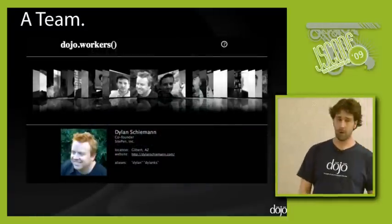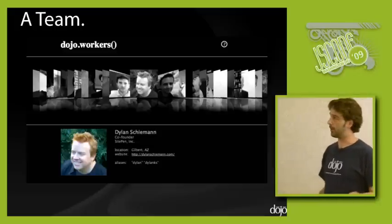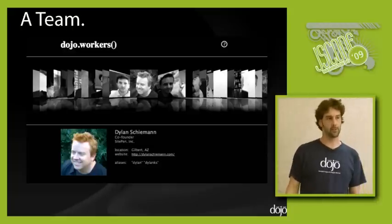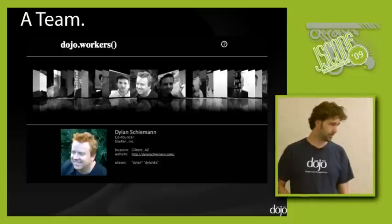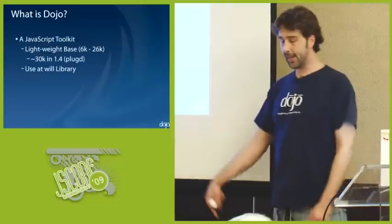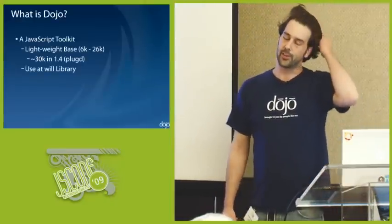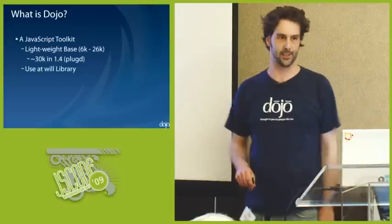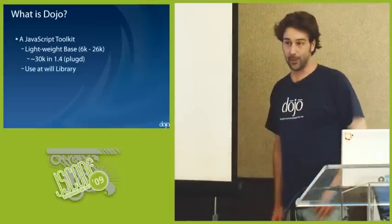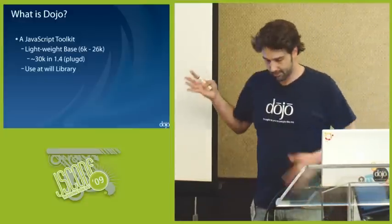We have 40 some odd core committers that are full-time dedicated to the betterment of Dojo. Dylan Schiemann is the founder of SitePen and one of the original founders of the Dojo Foundation. So what Dojo is has changed. Today is, in fact, Dojo's 5-year anniversary. Today was the first day that the NetWindows mailing list email went out 5 years ago. So that's kind of significant in that, wow, it's been that long? That's amazing.